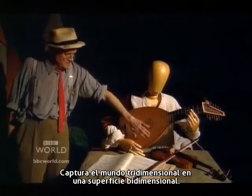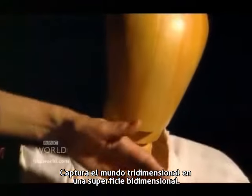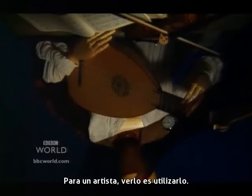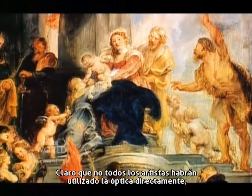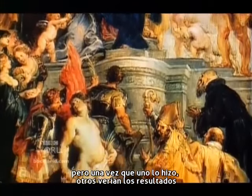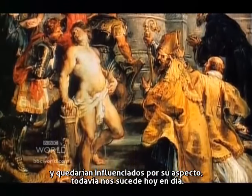Once you see a projection like this, you fall in love with its magic, capturing the three-dimensional world on a two-dimensional surface. For an artist to see it is to use it. They would have been thrilled. Of course, not all artists would have used optics directly. But once one did, others would see the result and be influenced by the look. We still are.